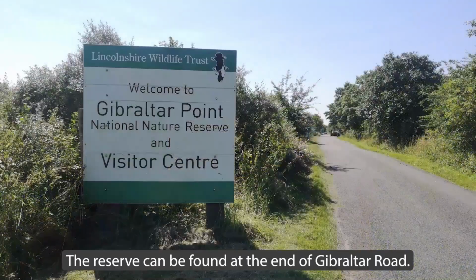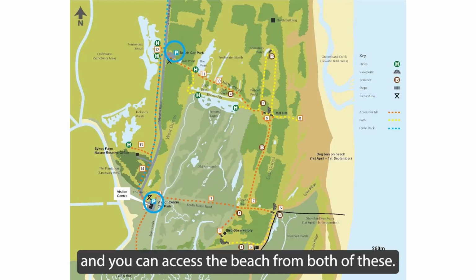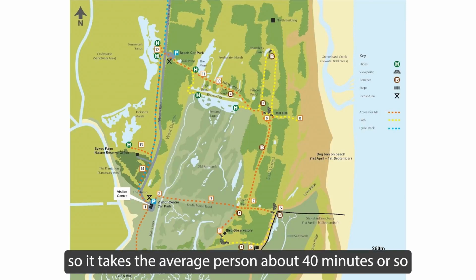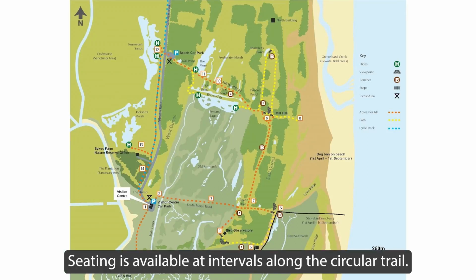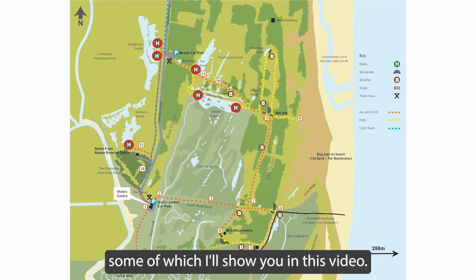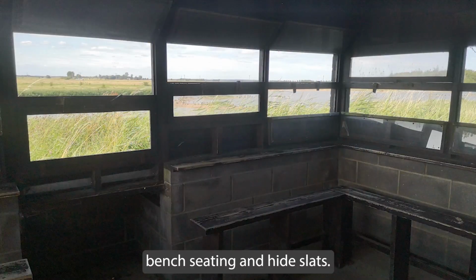The reserve can be found at the end of Gibraltar Road. There are 2 car parks, and you can access the beach from both of these. They are connected by a large, hard-standing circular trail through salt marsh, sand dunes, lagoons and woodland. This trail is 1.8 miles or 2.9 kilometres long, so it takes the average person about 40 minutes or so to walk without stopping. Seating is available at intervals along the circular trail, some with and some without backs. There are also 6 hides in total, some of which I'll show you in this video. All of the hides have standard doors, bench seating and hide slats.